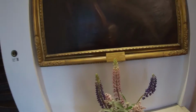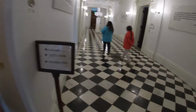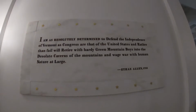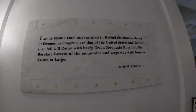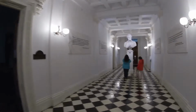Yeah, so here's Calvin Coolidge, who was president in the 1920s. They've got a painting of him because he is from here. That's pretty neat. They've got a nice quote here from Ethan Allen. I'm resolutely determined to defend the independence of Vermont as Congress or that of the United States, and rather than fail will retire with hardy Green Mountain boys into the desolate caverns of the mountains and wage war with human nature at large. He was all about protecting the state.